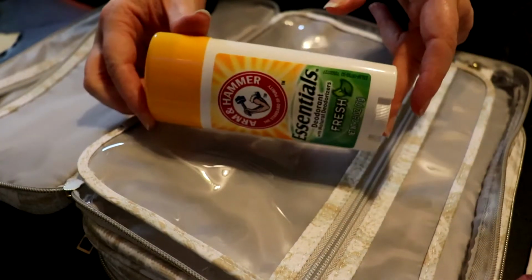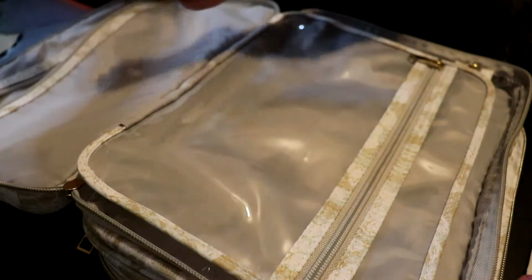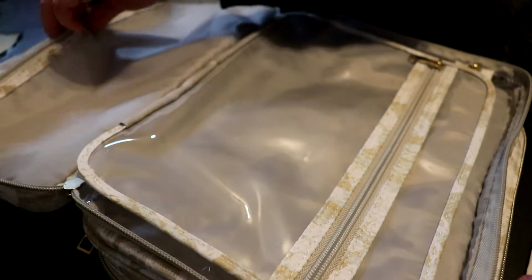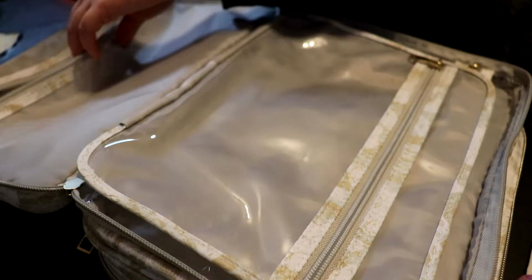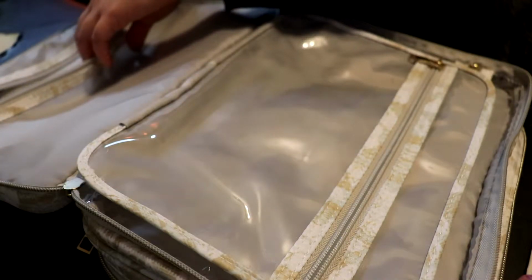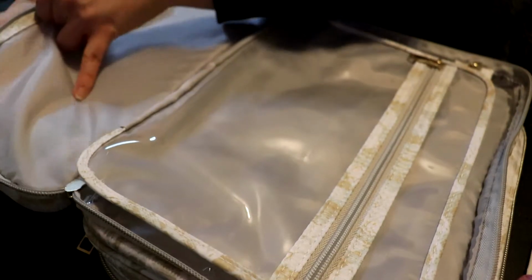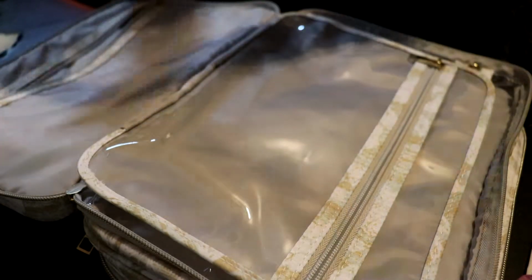And yes, I have a full-size deodorant just because it was a 2-pack, so why buy a little baby one when you can have a full one? And even the big ones are 2.5 ounces, so pretty much everything except my razor, you could put in a carry-on and go about your business. So that's right there. And then next would be whatever I choose, really.